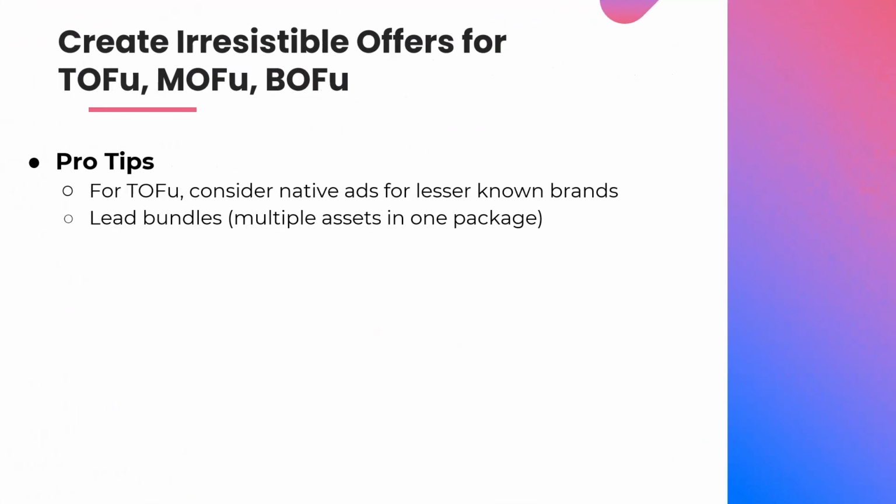Some pro tips for top of funnel: consider native ads for less known brands. A native ad is an ad that looks like normal content that you see in your LinkedIn. So it doesn't stand out as an ad. It looks more like an organic post. And I'll give you some examples of that later. And then I also really like lead bundles. So putting multiple assets in one package so that the prospect feels like they're getting a lot of value. So not just one ebook, but maybe a few ebooks or a tool or a couple of tools or a whole kit that they can get.